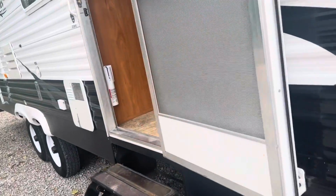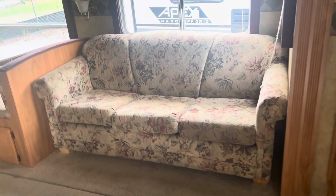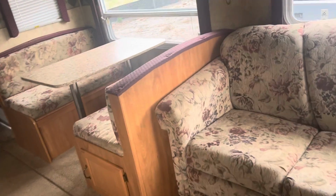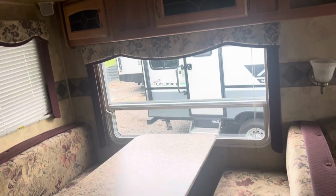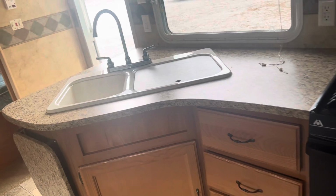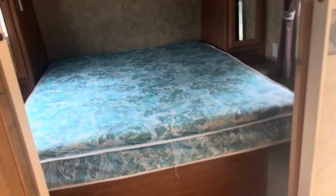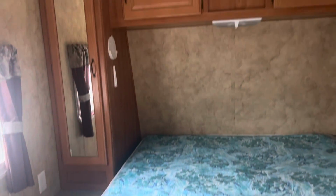I'm gonna walk inside now. Check this out, guys. I walk in, you got a sleeper sofa there. You got a dream dinette here. Lots of windows, lots of storage. TV cabinet there, double sink, lots of drawers, oven and microwave, large fridge, your master bedroom's in here, queen size bed, hanging closets on both sides with storage up above, plenty of room. This is a walk around bed, you're not squeezed into the bedroom.